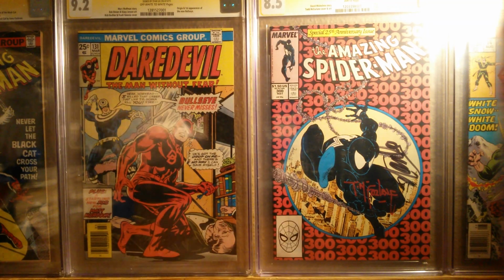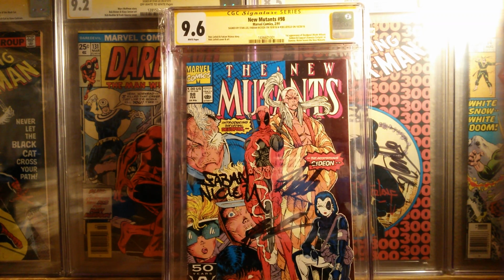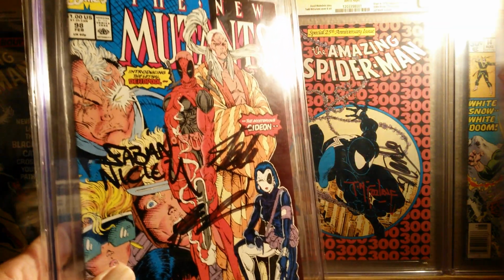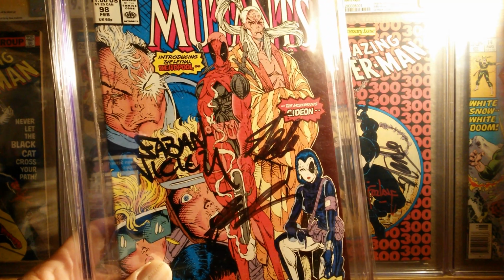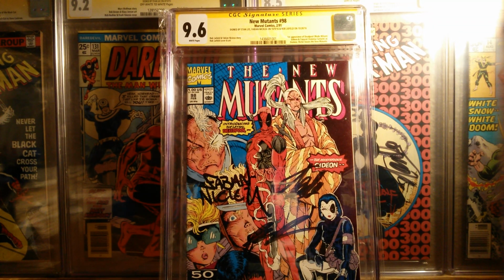All right, I'm winding it down. Next one up, New Mutants number 98. Right off the newsstand for $1. I had 3 of these. This one I thought might have had a shot at a 9.8. I did have Stan Lee later on, 20-something years later. It still survived being in my collection. I had Stan Lee, Rob Liefeld, and Fabian sign that, and it did hit a 9.6. So I'm not crying about that.